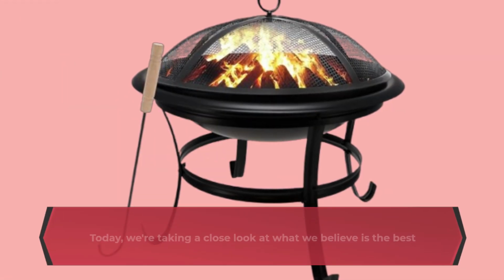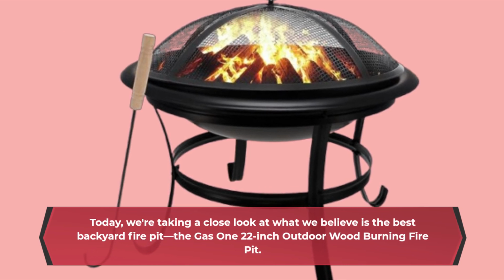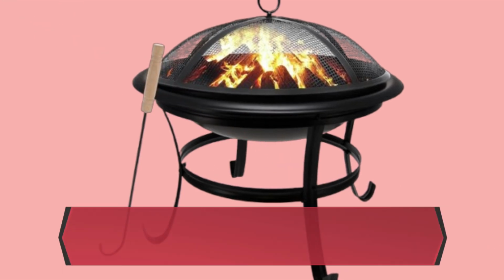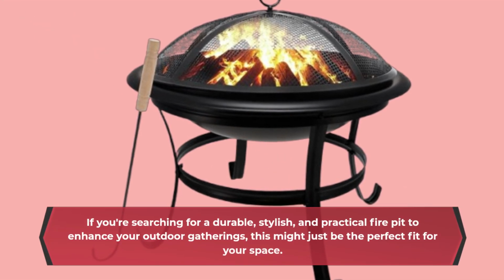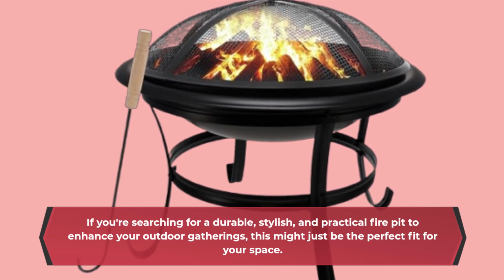Today, we're taking a close look at what we believe is the best backyard fire pit. The Gas 1 22-inch outdoor wood-burning fire pit. If you're searching for a durable, stylish, and practical fire pit to enhance your outdoor gatherings, this might just be the perfect fit for your space.